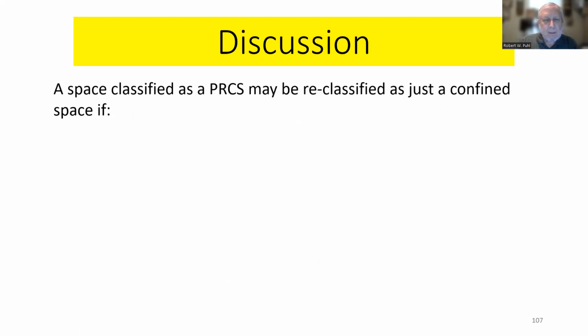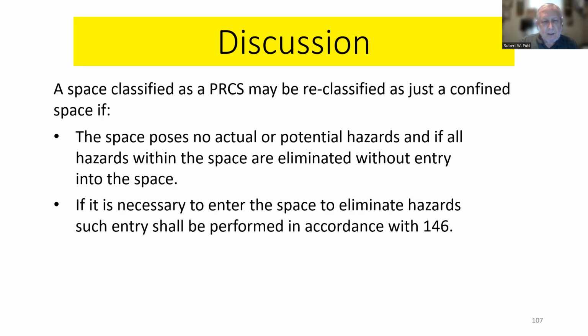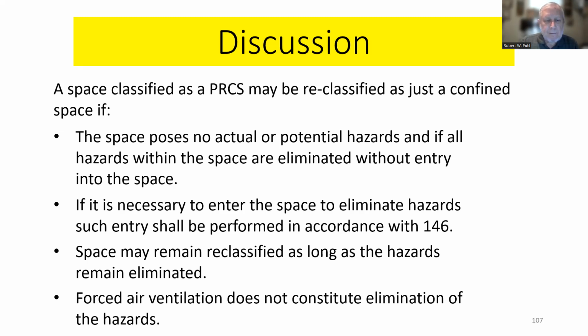A space classified as a PRCS may be classified as just a confined space if the space poses no actual or potential hazards, and if all hazards within the space are eliminated without entry into the space. If it's necessary to enter the space to eliminate hazards, you have to enter in accordance with the standard. The space remains classified as long as the hazards remain eliminated. Forced air ventilation does not constitute elimination of the hazards.